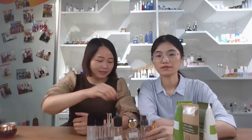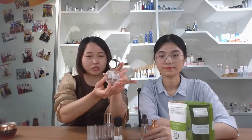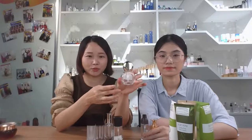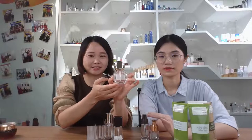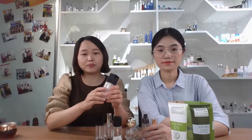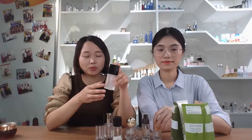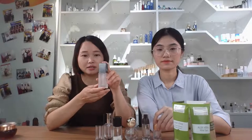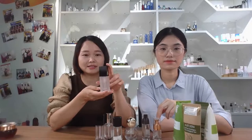Those bottles look very different. It is not the normal style. Like two birds, different shapes for the covers and the body. All those bottles don't have printing on the bottle, but we can customize the logo printing on the bottle. You just need to send us your design artwork, and we can customize for you.